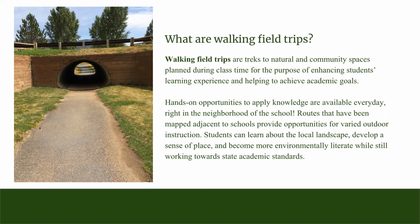And of course, field trips to farther away natural areas are also great, but they may require cost, coordination of buses, and difficulty of planning, and other challenges that make it difficult to visit as often. And again, the goal with walking field trips is to plan out places that are easily accessible, free of cost, that can be used regularly throughout the year. So as we go through the presentation, think about your school or educational base and what's available right there in your neighborhood.